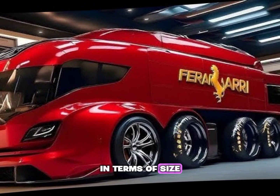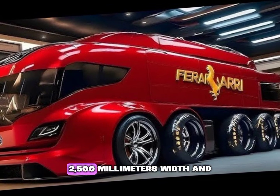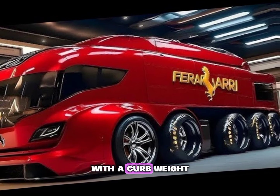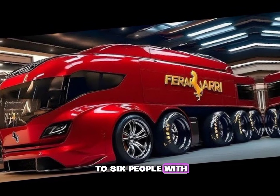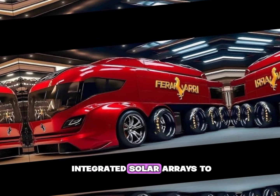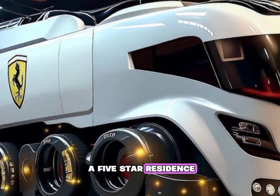In terms of size, speculative specs place the motorhome at approximately 8,200 mm length, 2,500 mm width, and 3,200 mm height, with a curb weight between 5,000 and 5,500 kg. It would sleep 4 to 6 people, with generous plumbing systems, fresh, gray, black, and integrated solar arrays to support off-grid stays. Step inside, and you expect nothing short of a 5-star residence.